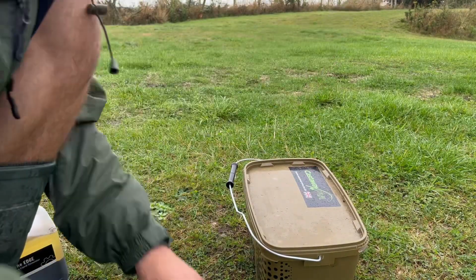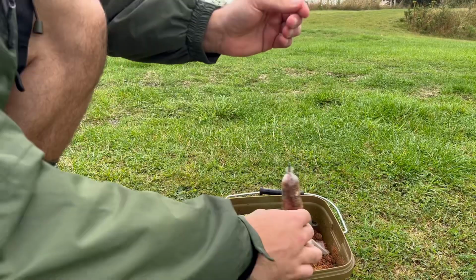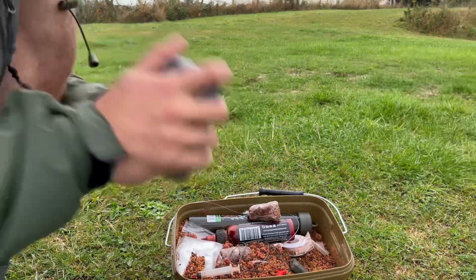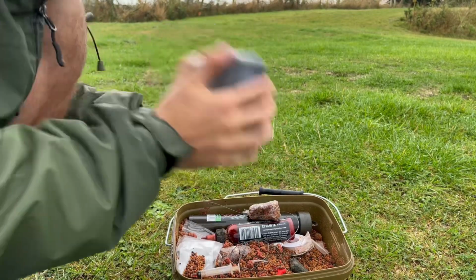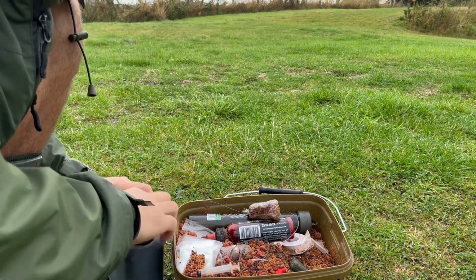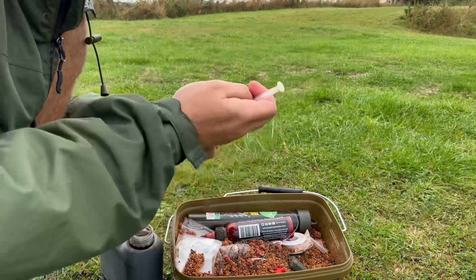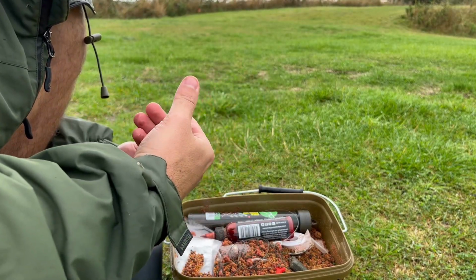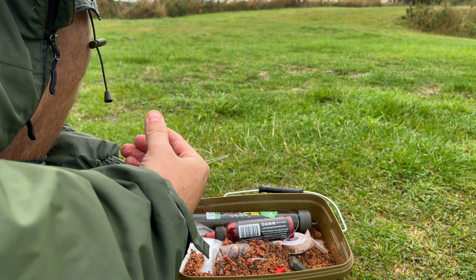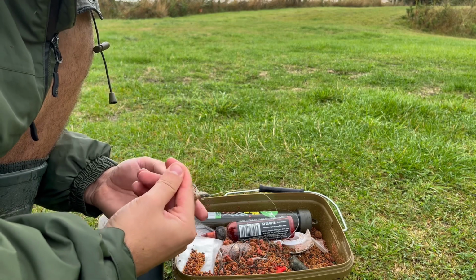This is the bare lead on the far side. So I've got some ready tied PVA bags. Just there. This is Baitworks, the Edge. This is a mad oily liquid. Just going to squirt a bit of this into the bag. Nice and thick.